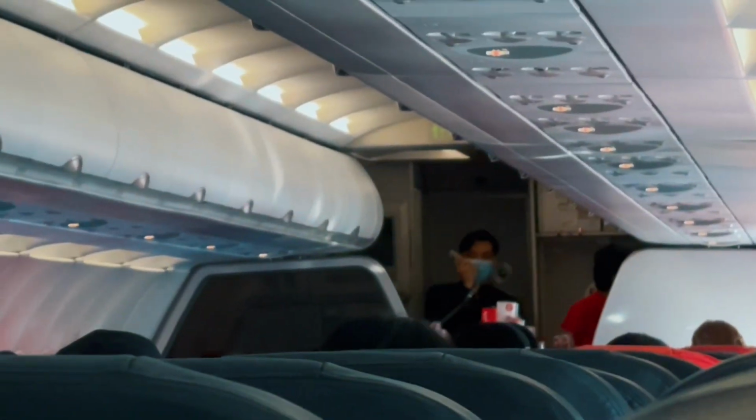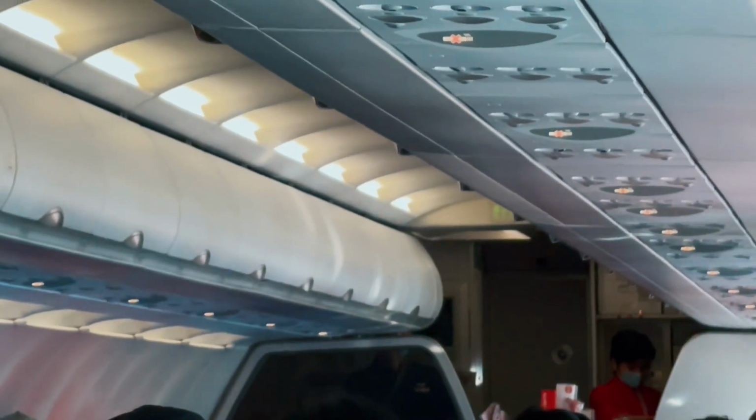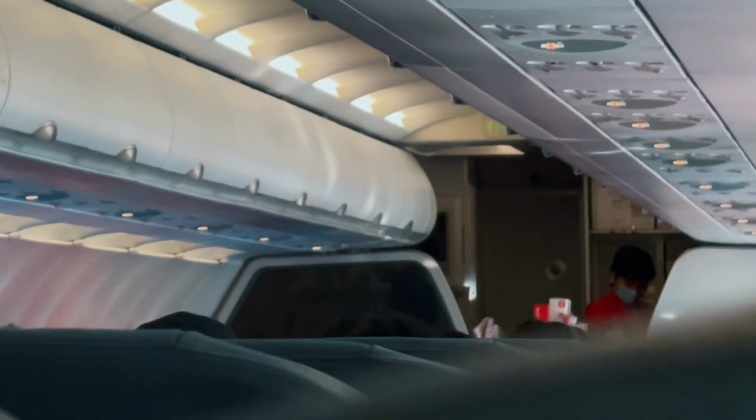Baby rompers, and many more. Once again, as a safety reminder, please be mindful when the cart is passing through the aisle. Thank you and happy shopping.